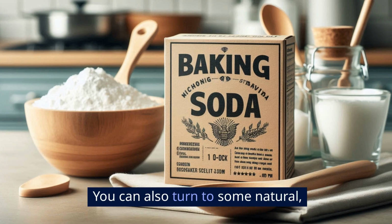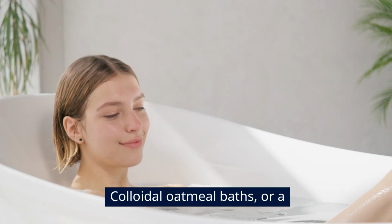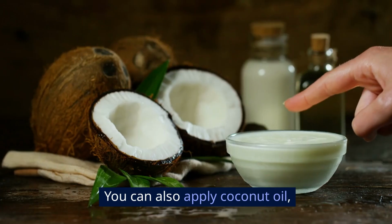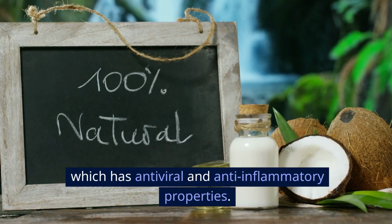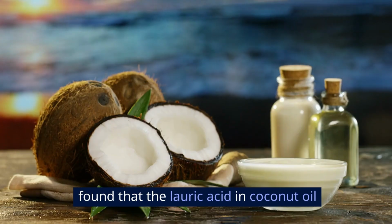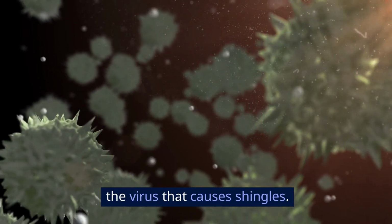You can also turn to some natural, science-backed remedies to reduce the symptoms. Colloidal oatmeal baths, or a paste made from baking soda and water, can help soothe itching. You can also apply coconut oil, which has antiviral and anti-inflammatory properties. A study done by researchers in the Philippines found that the lauric acid in coconut oil can help fight viruses like herpes zoster, the virus that causes shingles.